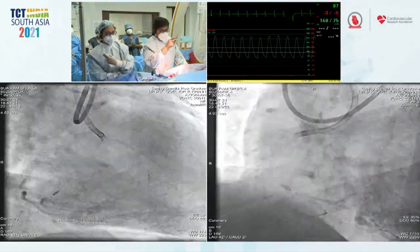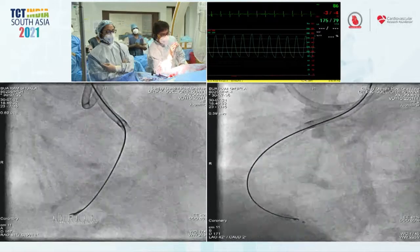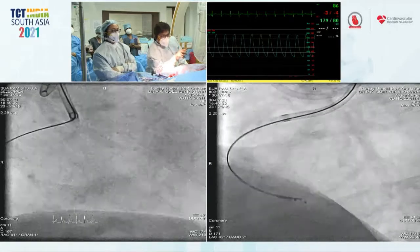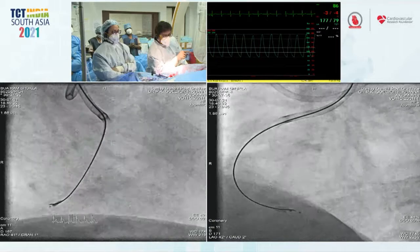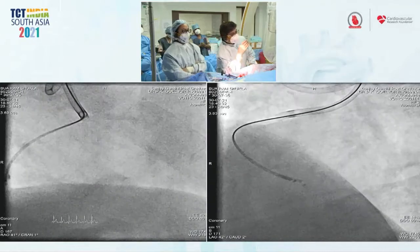Now, at this stage, I don't see the distal vessel so well. I did a straw here, and with that straw the distal vessel was better. And now there are two holes. One is in between the two markers, and one is proximal to the first marker. So I am trying to get out onto the left side. One hole is on the left, the other is on the right.